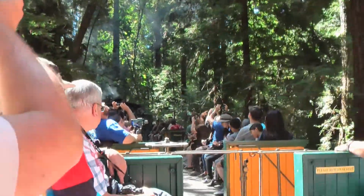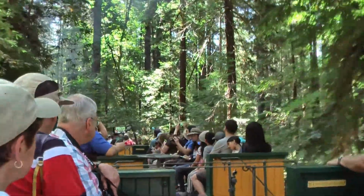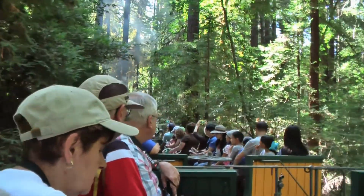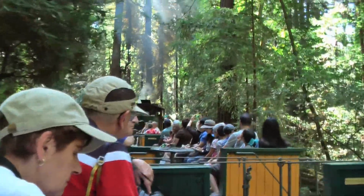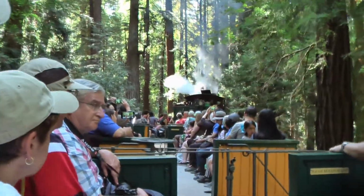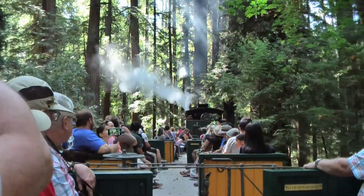Redwood trees are the tallest types of trees on planet Earth. These redwoods can grow taller than 350 feet. They can survive to be up to 2,200 years old. The average lifespan is about 600 to 800 years, most of our big trees.